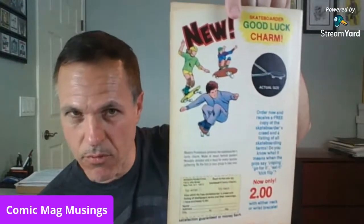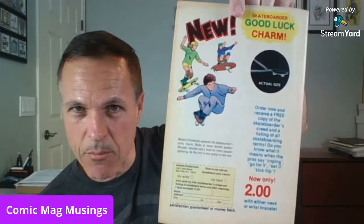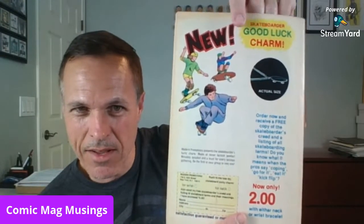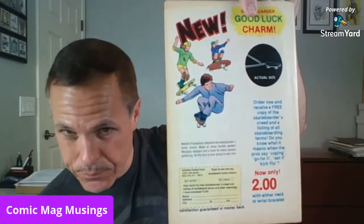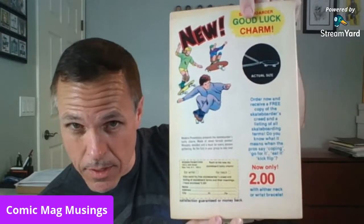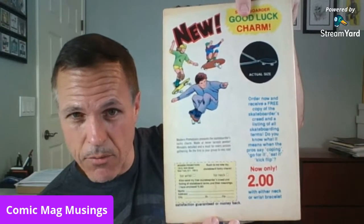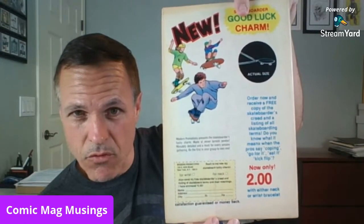And on the back of the Modern reprint, we got some sweet skateboards. Skateboarder good luck charm. And then there's the actual size of it. So if you can't get enough kicks riding your Tony Hawk around, you can carry it around your neck when you're in school and think about skateboarding.